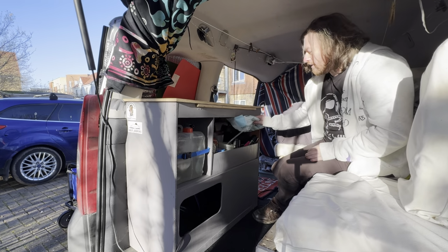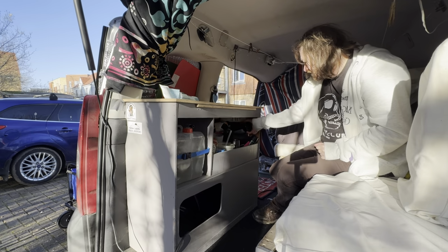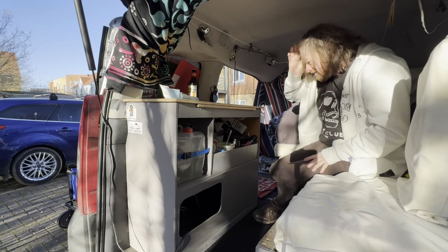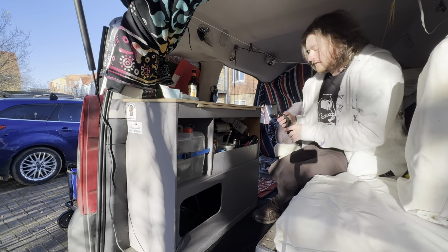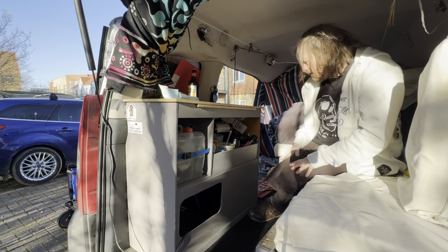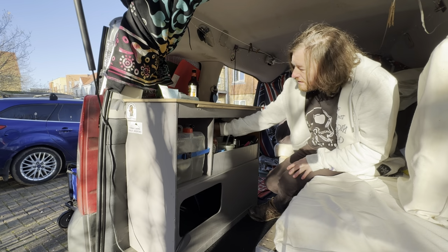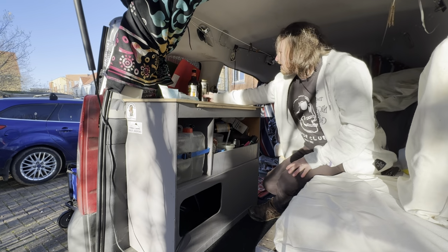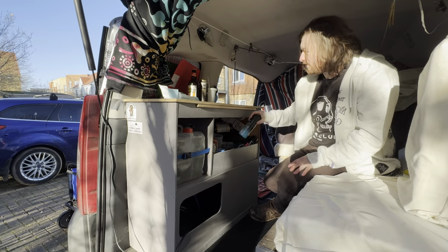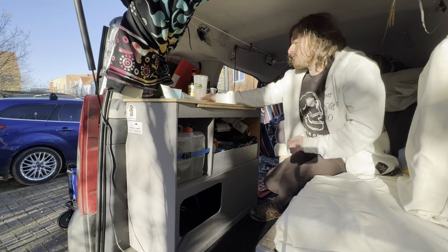Right, okay. Right, what have we got? Wet wipes. Gonna need them. Some cider. Oh dear. Little tripod thingy. That can be a backup one. Oh my god, there's so much stuff in here. I'm gonna just put everything up on the top here for now. And then sort through it.